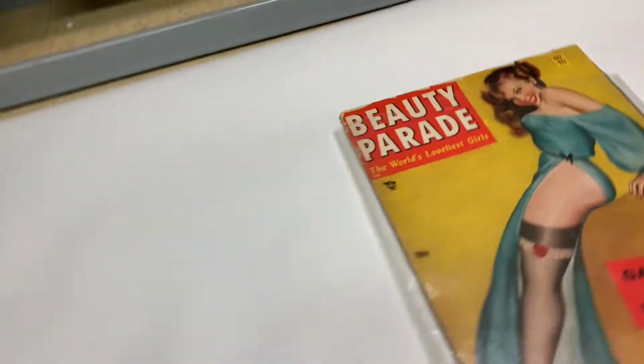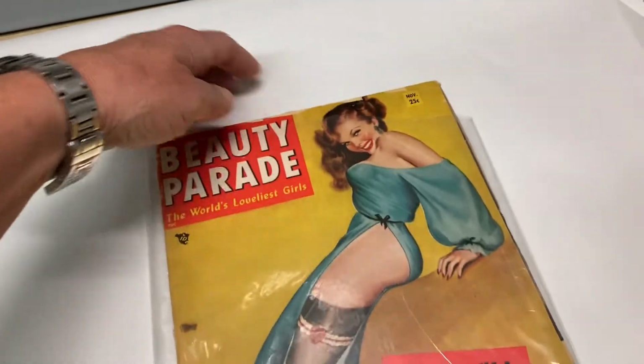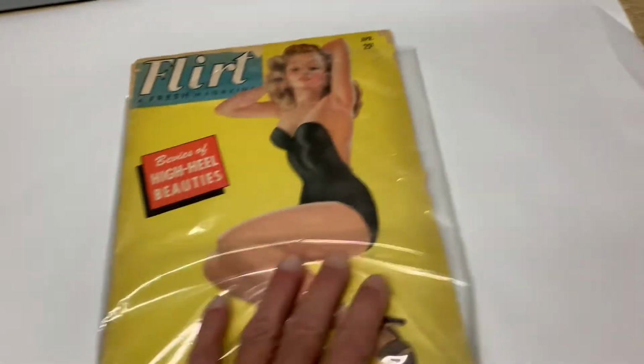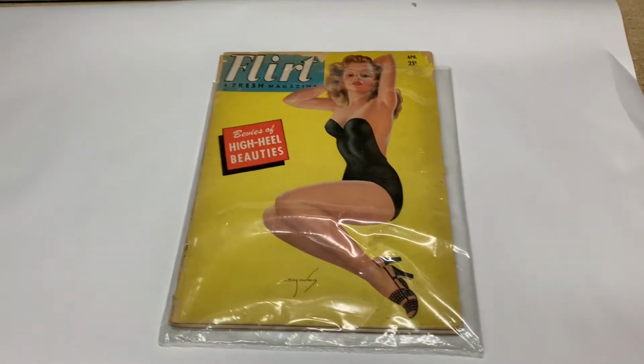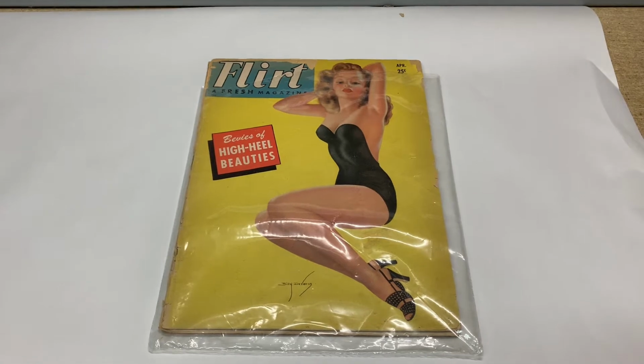A couple more pinup magazines, risque photo magazines, Flirt and Parade Beauty. And these are from 1954. They're in kind of rough shape. The cover is coming off one of them, but interesting nonetheless. And this I recently put up within the last week or so, and the pair of them sold for $35.